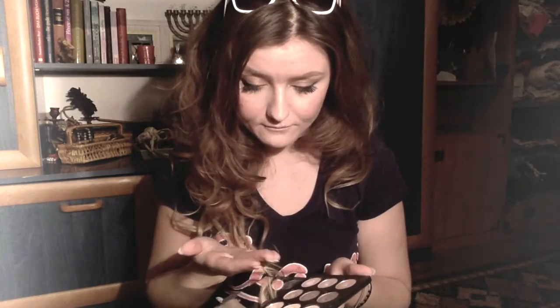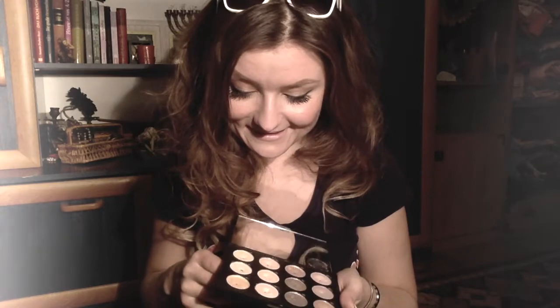The next thing is something that is packed inside paper. It's a Coastal Scents palette. It is a Coastal Scents palette full of neutral eyeshadows. Pigmentation on point. I'm really surprised. I can't wait to play with these. Again, thank you so much, Candy. This is amazing. Where's my other palette? Here it is. Let's put them together.